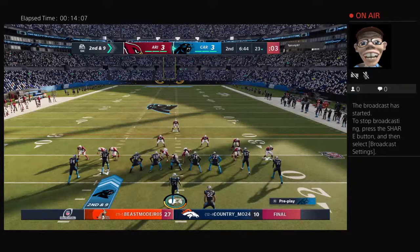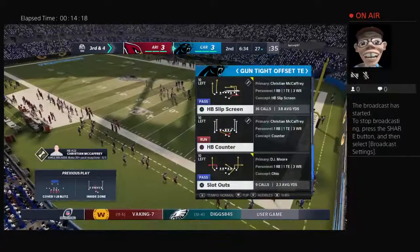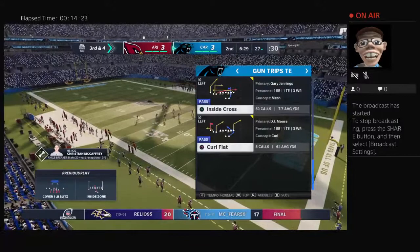Shotgun handoff now to McCaffrey. And a great move on the play as he takes this one past the 25. You call it a gain of 5 that time, and they'll be left with a 3rd and about 4. That was a really nice job by them picking up the run blitz and detecting it and blocking it and turning it into a nice run.